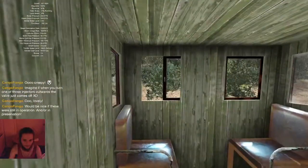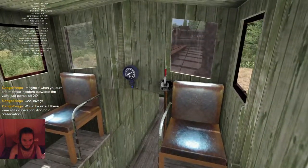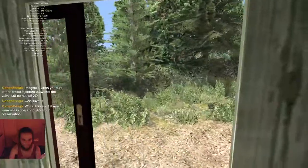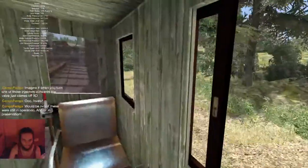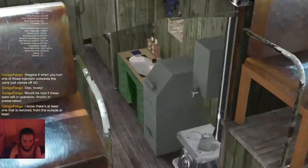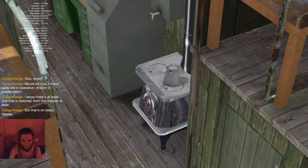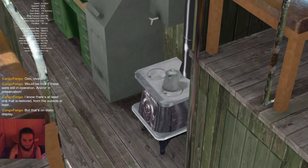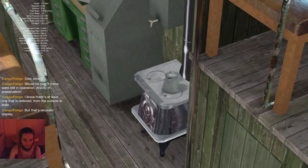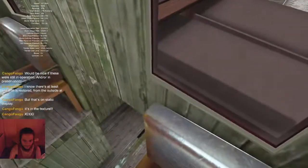Oh, look, and the caboose even has an interior. Aww. Look at that. You can even see down there some sort of little stove. Look, the kettle, or the coffee pot or whatever, is baked into the texture. Because you can only see it from this angle, it looks like it's actually there in 3D, but actually it's part of the 2D texture. You can see a little table there and things. Most people probably didn't even see this.